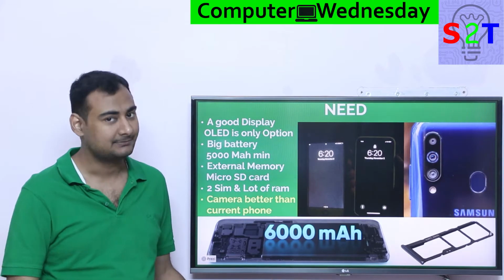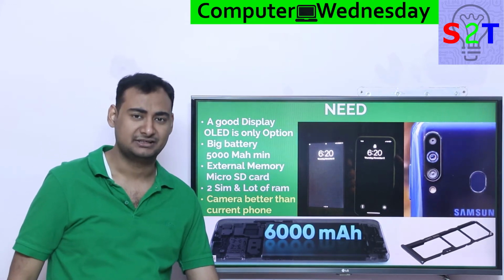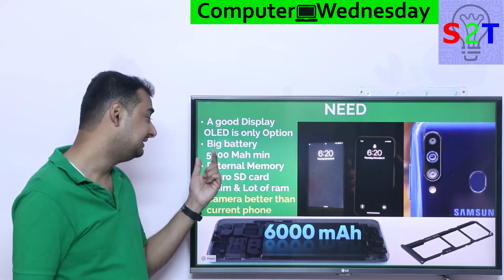It's like a 4000 milliamp hour cell that inherently will not last. However, mid-range phones are kind of immune to that and they get bonkers battery. So I'm happy with that. You want a big cell. Another aspect is I need external memory.